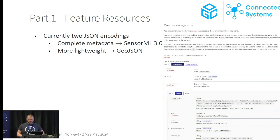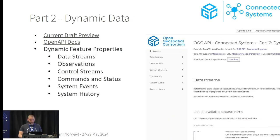Currently, we have 2 encodings. So if you want to go the hard way and encode everything you want in the metadata, you go for SensorML 3.0. But we have also a more lightweight way, so you can just encode your sensors as GeoJSON and put whatever you want in there. And we have a kind of a mapping between those 2.